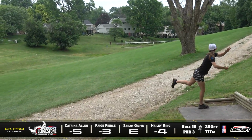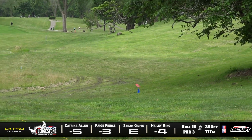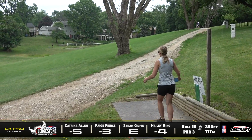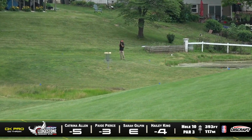Paige Pierce here, throwing a Felon on this huge downhill. Also did not get the turn. So we have a repeating issue here. We'll see if Sarah can find the turn. She does find the turn. She loves those flex shots. Beautiful.